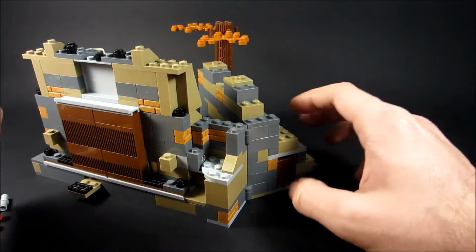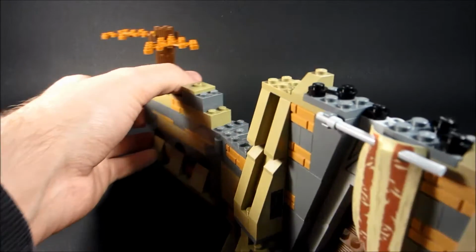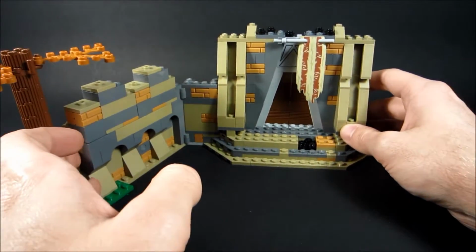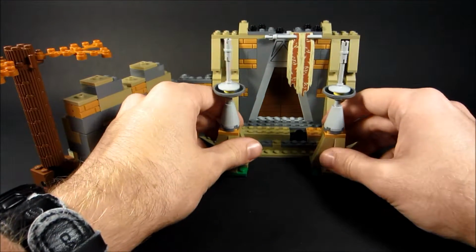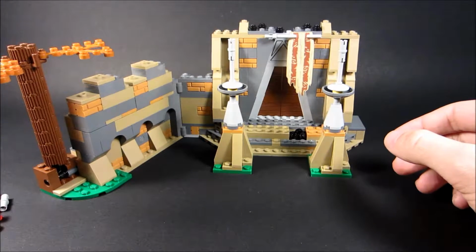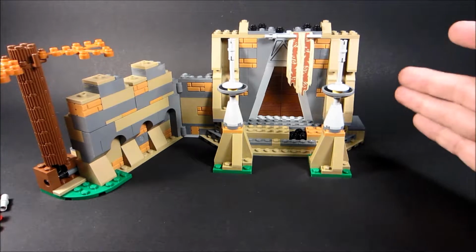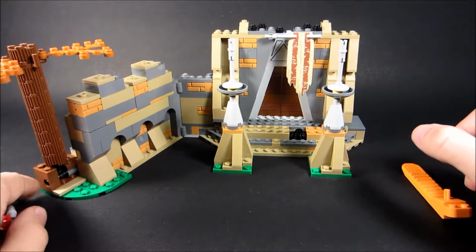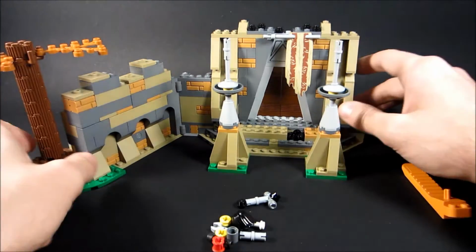But a lot of little details in here. The set is actually really cool. And I will agree with everybody that $60 for it was not worth it. Having all those play features does help make it worth more. And also a very nice build. I enjoyed doing this more than just like apply more gray to gray to gray to gray.